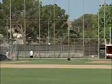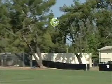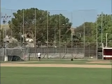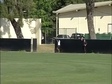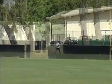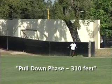So again, just notice how loose and relaxed their arm action is on these throws, even their body, how loose and relaxed they are with their body. The second phase is the coming in or the pull down phase.